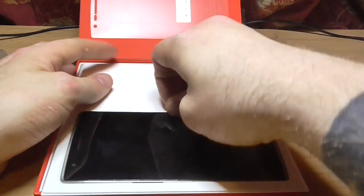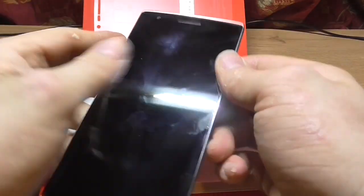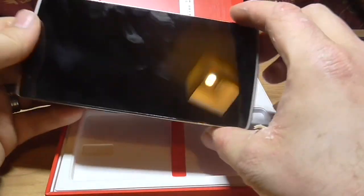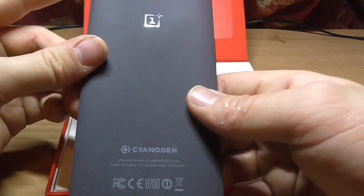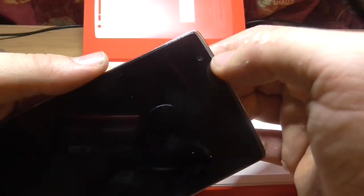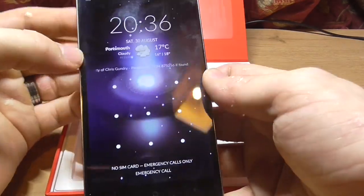Here we go. Well, I've got a look at it. I think it's a 5.5 inch screen, fully HD. It's got a quad core processor, 3 gigabyte of RAM, 13 megapixel camera, and apparently a 5 megapixel front camera. The screen is great.